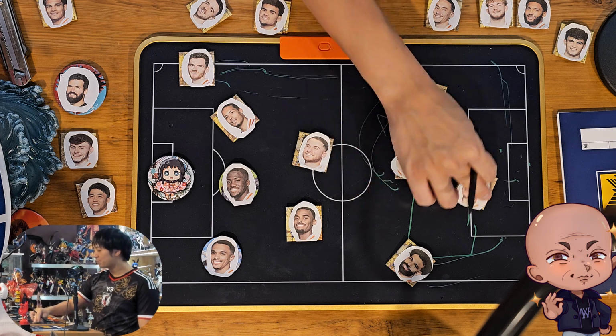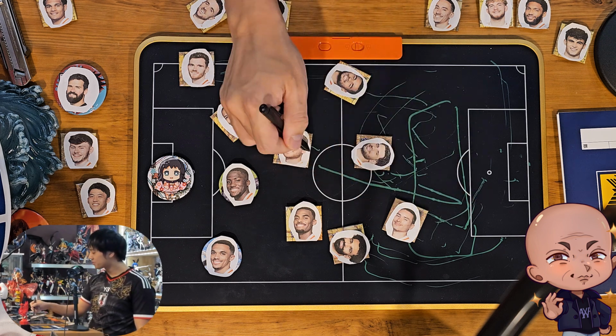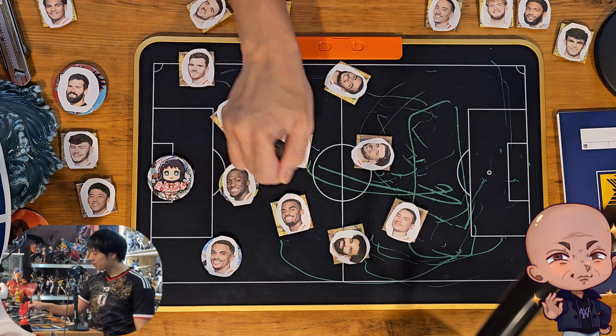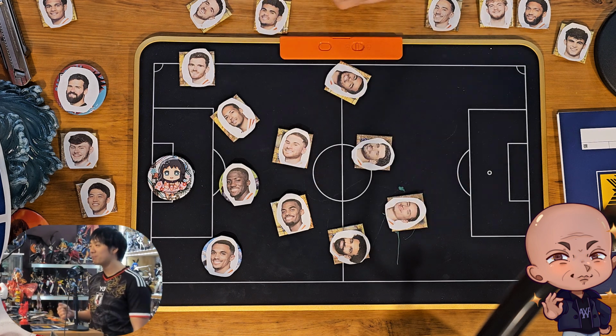Darwin Núñez can pick up the play here. If we find we're under the cosh in a deeper position, unleashing a Darwin Núñez through the lines, a line-breaking ball by McAllister, a ball over the top by Gravenberch, a ball over the top by Konate or Van Dijk. Núñez is a willing runner. He's pacey. He holds up. And we can build off him, we can play off him.